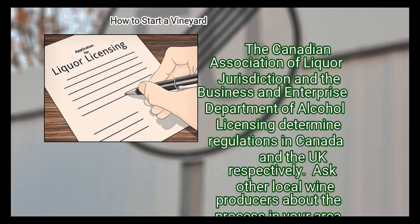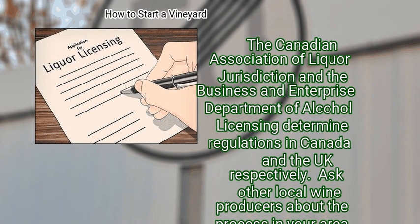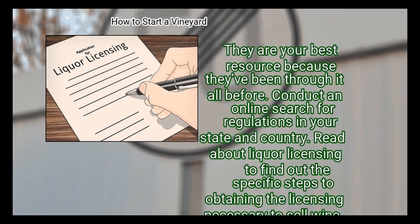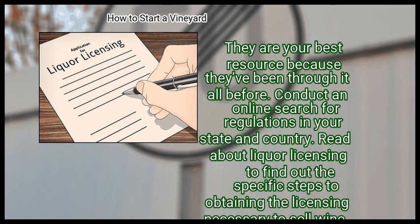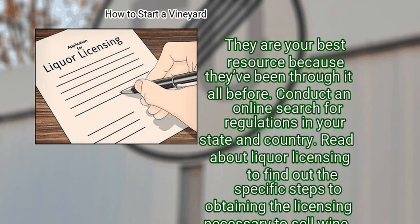The Canadian Association of Liquor Jurisdiction and the Business and Enterprise Department of Alcohol Licensing determine regulations in Canada and the UK respectively. Ask other local wine producers about the process in your area. They are your best resource because they've been through it all before. Conduct an online search for regulations in your state and country. Read about liquor licensing to find out the specific steps to obtaining the licensing necessary to sell wine.